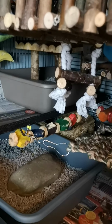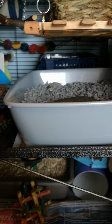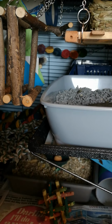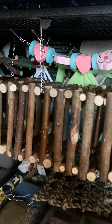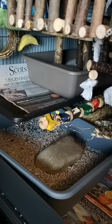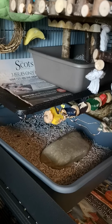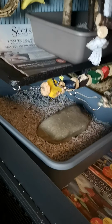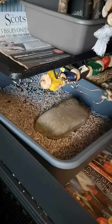So the key to good litter training is having more than one pan and having them near where they sleep. Rats are very lazy. They will pee wherever they want if they're tired. If they've been sleeping, then they'll just get out of bed and pee wherever. So having a litter tray nearby that they can get to easily really helps. And a nice big spacious one as well, because they don't like dirty. A litter tray that's got a lot of poop in it isn't going to be as appealing as one that's quite clean. There's a lot of space for them to turn around in, find a fresh spot.